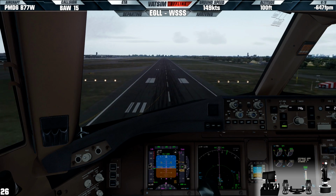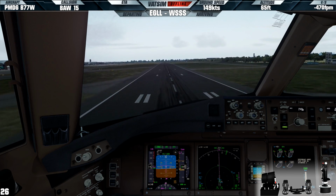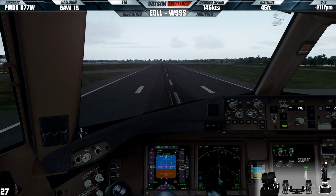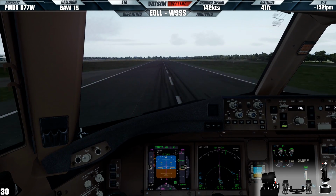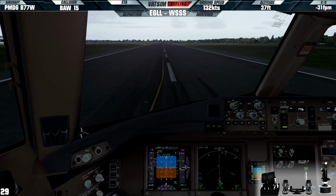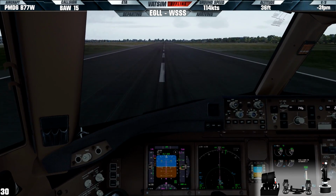Through 100 feet radio, and at about 30 to 20 feet, the auto throttle will idle the throttles, we'll flare the aircraft, and then try and keep ourselves centered and touchdown in the touchdown zone, which I think I just about missed. Touchdown of the back wheels and a nice soft derotation on the nose will ensure that the speed brakes are up and that the reversers are normal.